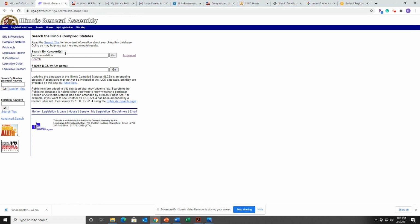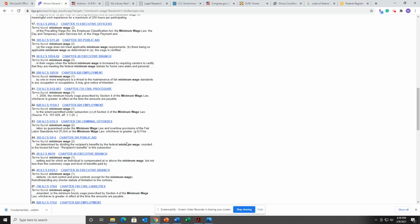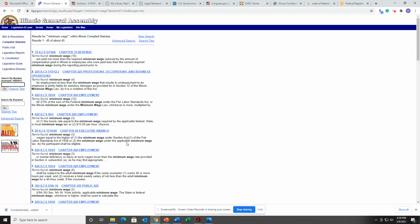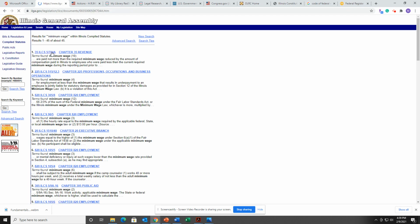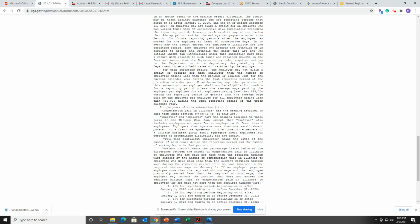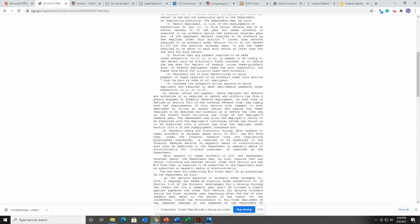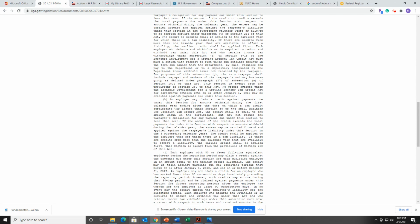Or if I wanted to do a keyword that's a phrase, I can do minimum wage here in quotes. Okay, so that's all the times minimum wage is mentioned in the code. So that's how you would search that. But again, because we're on the Illinois General Assembly site, when I look at it, just like a scan of the actual text, it's kind of hard to read, but you're not going to have annotations, because this is the official citation.